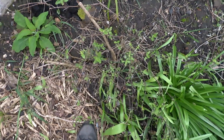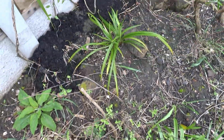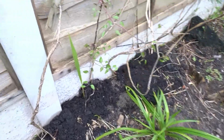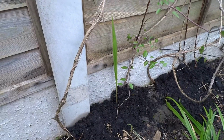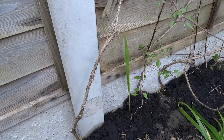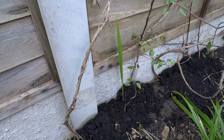I have this plant which I keep pulling up every year and it grows back. I don't know what it is, but it needs to come out. It looks like a troublemaker. And every year I pull out Crocosmia from this very spot, but it looks like a little bulb has survived, so I might leave it there for now.